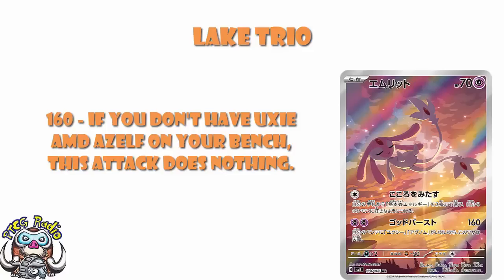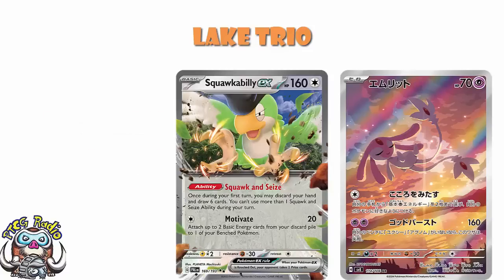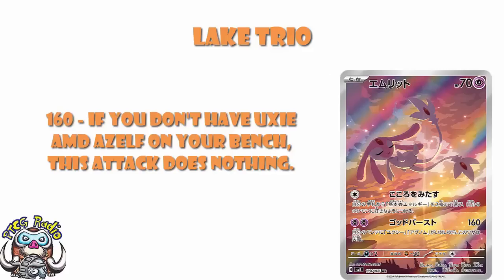However, it's not exactly a phenomenal attack. Like 160, you'll get Squawkabilly. Alright? Squawkabilly going down. But that is about it. And I'm not sure if I want to go to all that effort just for a Squawkabilly. Obviously, if you're hitting weakness, you'll go up to 320 and you'll get basically anything, which is nice.